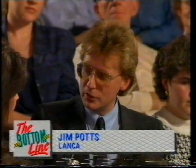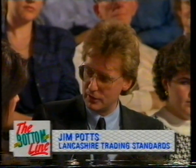We think the government should do their bit now, stop pussyfooting about and give us some regulations that prevent these sort of adverts appearing in the papers and misleading people into thinking they're going to get genuine employment. They've been totally misled, and I'm afraid all they're asked to do is recruit other people into a scheme that benefits no one but the promoter. So the law needs to be changed? The law needs to be changed. Jim Potts, thank you very much.